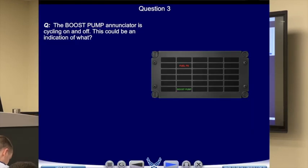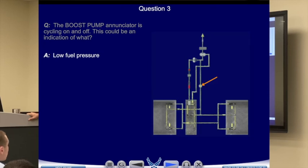The boost pump annunciator cycling on and off, what could be the indication? Look, 10 PSI. 10 PSI in the motive flow line. Correct.